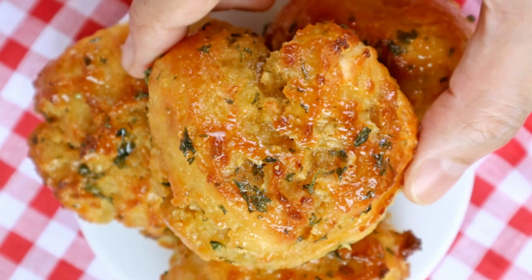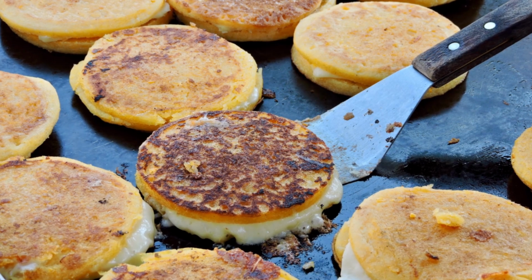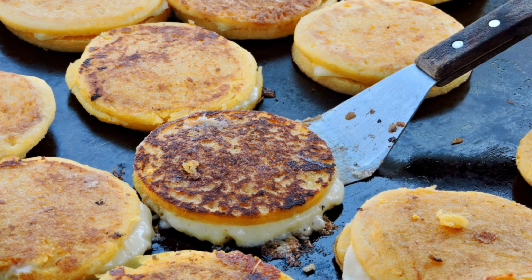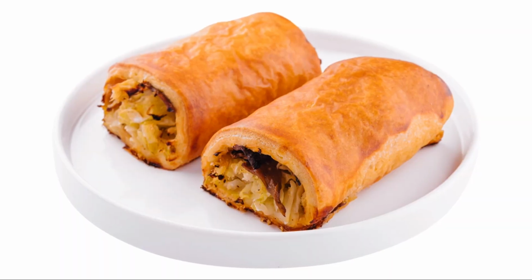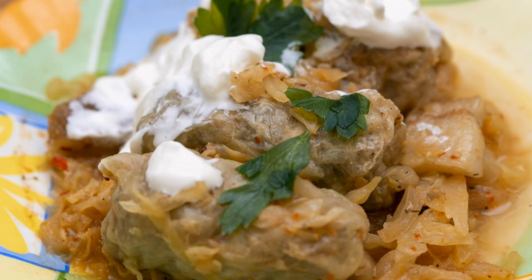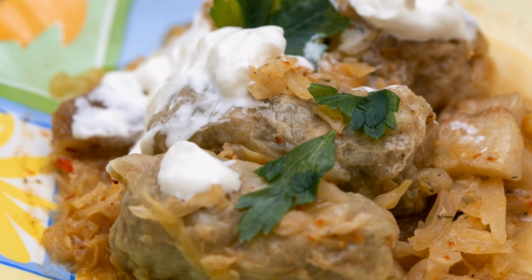We're talking about savory pastries filled with cheese and spinach called placente, and these little fried dough balls known as gogosi that were dusted with sugar and served piping hot. I'm telling you, my taste buds were on a wild ride. Each bite was a new explosion of flavor, a testament to the rich culinary heritage of Moldova.